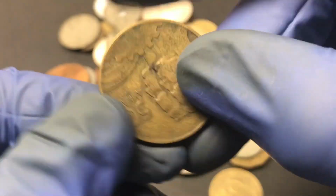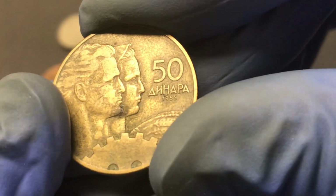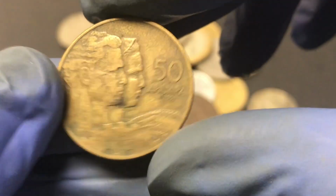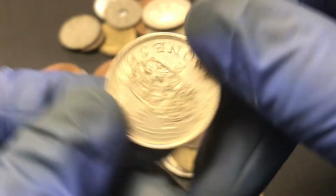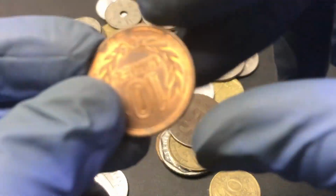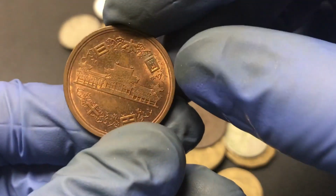Yugoslavia. Wow. Very neat. So that's not a country that exists anymore, but it's probably para, I assume. That's neat. It has the gear in the. I think Yugoslavia was a socialist country. I'm not sure though. 1 more shilling, this time a year earlier, 1956. Right here we have 10 Japanese yen in really nice condition, so that's cool. You can still see the luster on that one.